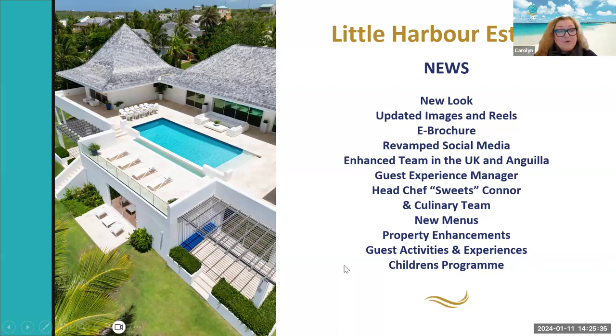with an enhanced team. Hence, I've come on board. Some of you already know I used to represent Anguilla Tourist Board for many years in the UK. So not only do I have an understanding of the properties, but a very, very good understanding of the destination. So it really does help when trying to sell and promote the three villas. We've also brought in a guest experience manager, and she oversees all the guest requirements. And we have totally revamped our culinary team, and we have head chef Connor come in, and he's brought his own team with him as well.